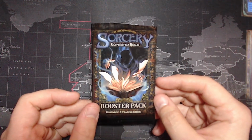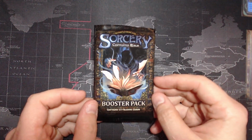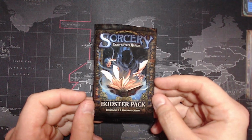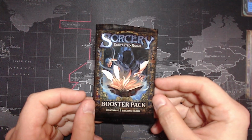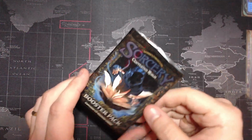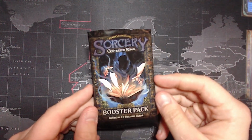So this is going to be a 15 card trading pack. It's going to be found inside the alpha or the Kickstarter booster boxes that you may see on the secondary market. This one, as you can see, is cut at the top. I did open these offline.